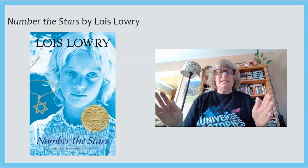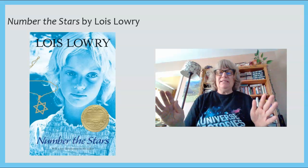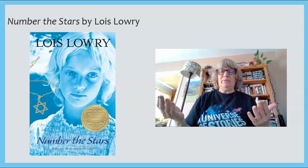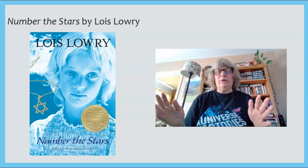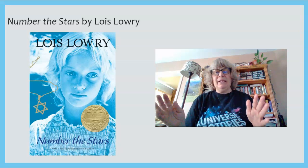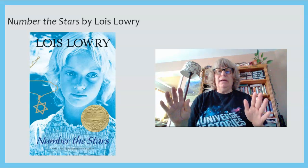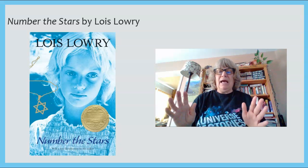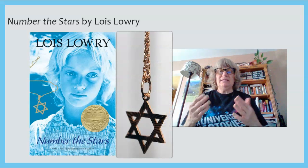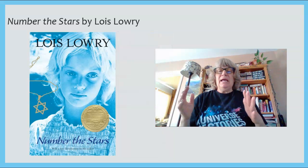So, Anne-Marie's parents have a plan. They're going to hide her friend Ellen in plain sight as just another sister to Anne-Marie and her little sister Kirsty. Her dad thinks it's going to be fine, that the Nazis aren't going to bug them and won't question them. But that very night, they come knocking on the door, and things almost go really wrong until Anne-Marie thinks really quickly and grabs and hides Ellen's Star of David necklace that would prove that she's a Jew and not their sister. And she hides it, and just in time. But that was too close of a call.